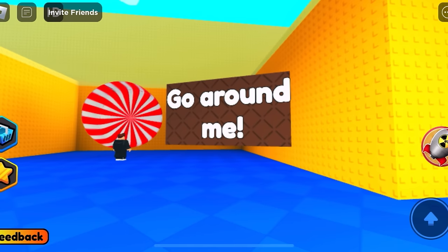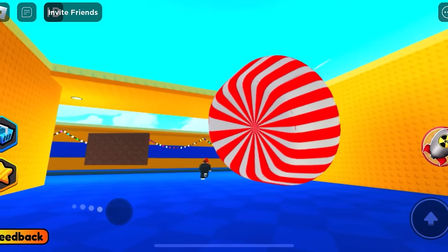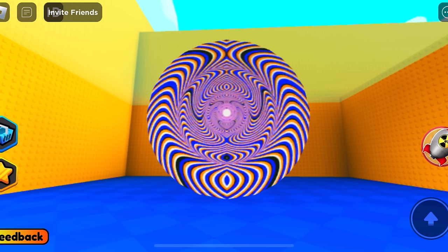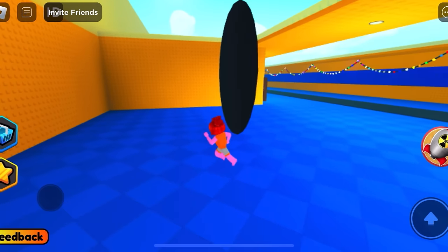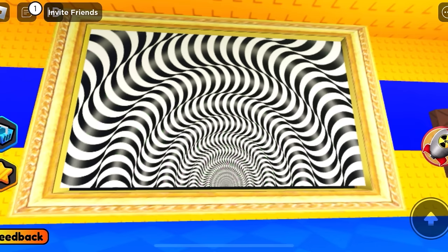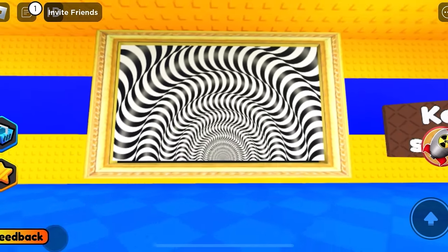Go around me. Okay. What? Stare at the middle. Oh, it's moving a little bit. Staring at the middle doesn't really help. You have to stare around the middle. So move your eyeballs around the middle and you can see the lines kind of move. But when I just try and kiss it, it's just a big flat wall. Keep staring. How much more do I have to stare? If you move forward and backwards, you can kind of see it changing.